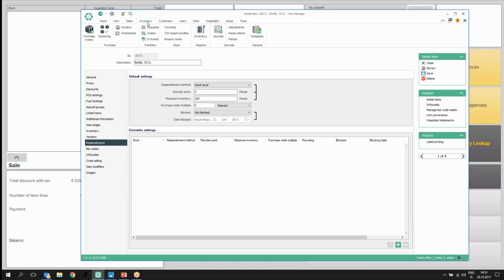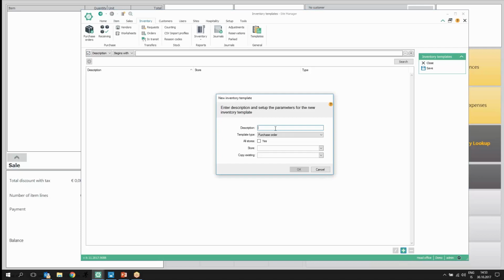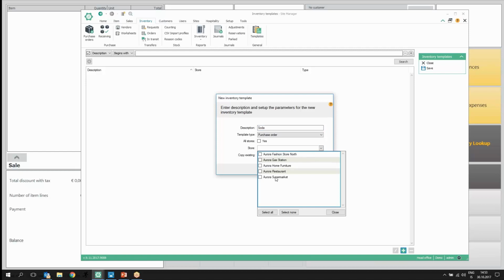If we have a look at the purchase worksheet, I first have to generate a purchase order template. So I'm just calling it soda, and it's for my supermarket. Now my site manager is set to be at head office, and that's why I can select which stores I want to order for. If my site manager was set to be at this store, I could only create purchase orders and purchase templates for my own store, not the other ones.